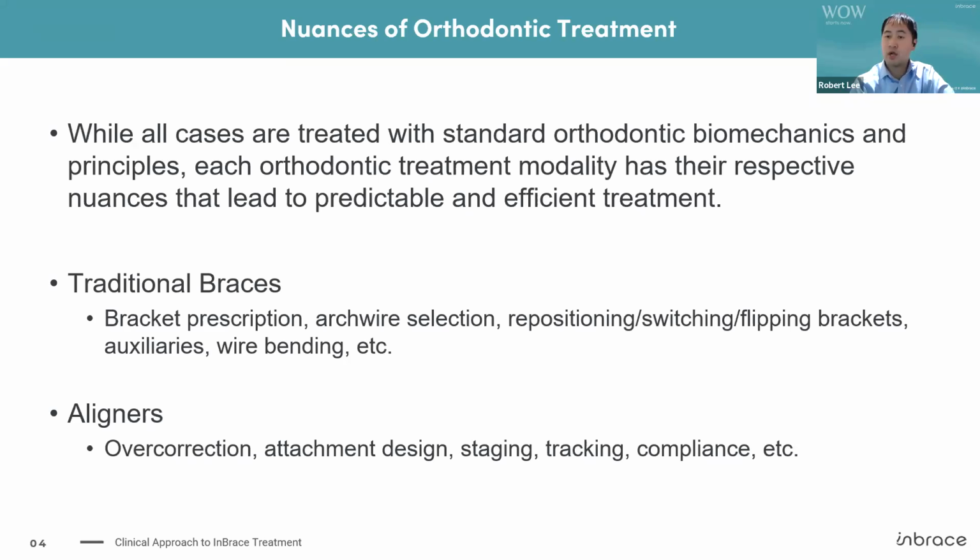And then even aligners as well. With aligners, I would say that the gold standard aligner course is 10, 15, 16 weeks, 20, 30, 40 hours of content, as well as, at the AAO, they have a whole section, a whole column branch blocked off dedicated to aligners. So with aligners, you have overcorrection, you have your attachment design, your staging, what do you do when things are not tracking? How do you deal with compliance? So there's a lot of nuances with aligners as well.